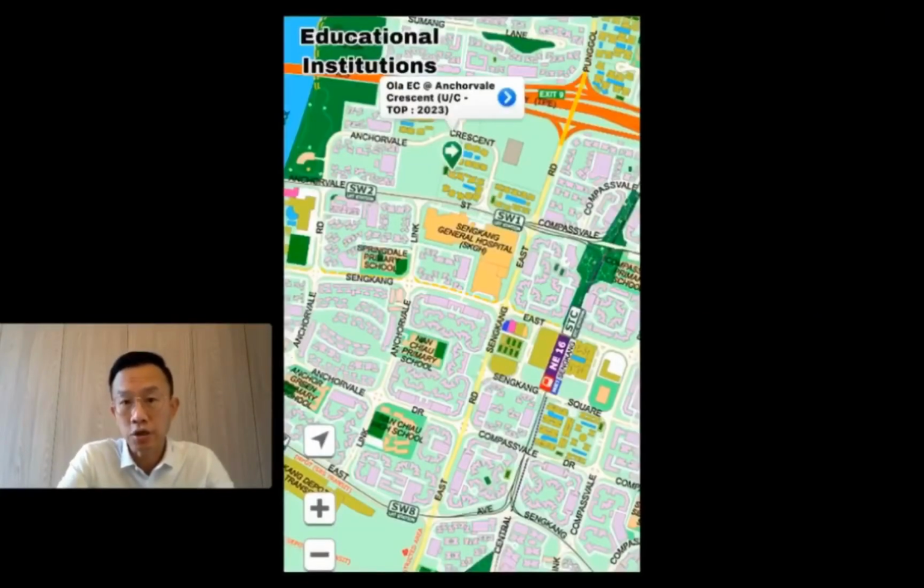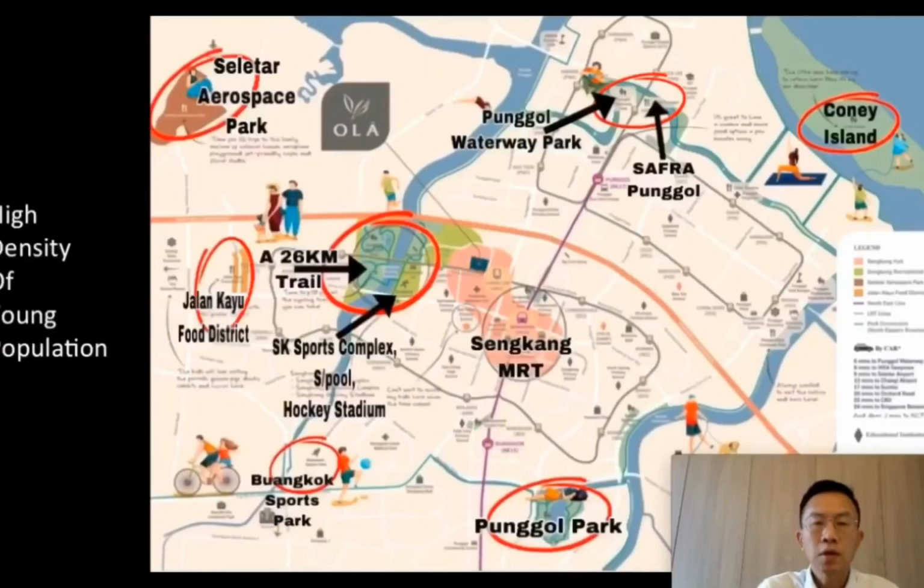These are educational institutes. We have Springdale Primary School, the popular Nan Chau Primary School, Anchor Green, Nan Chau High School, as well as, on my right, Campus Primary School. So let's find out more about this relatively new Sengkang estate. What are the activities that we have?